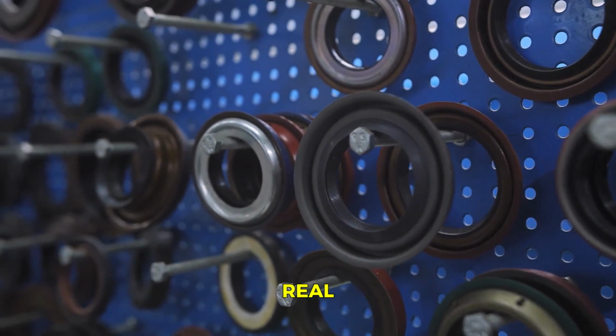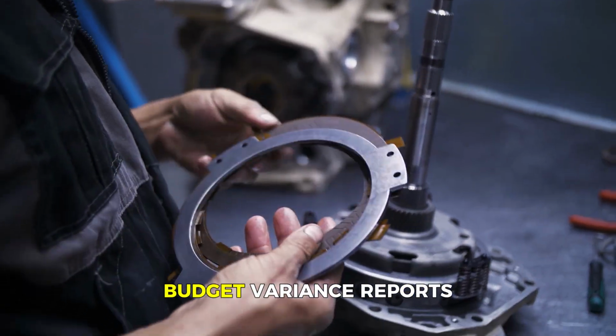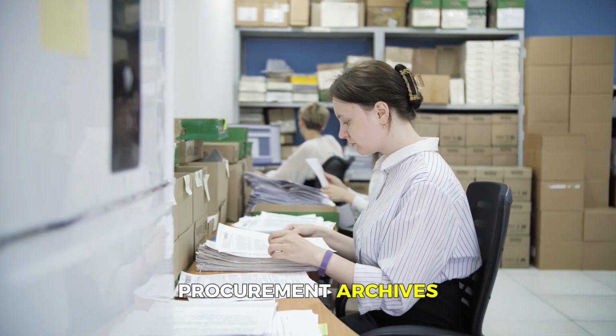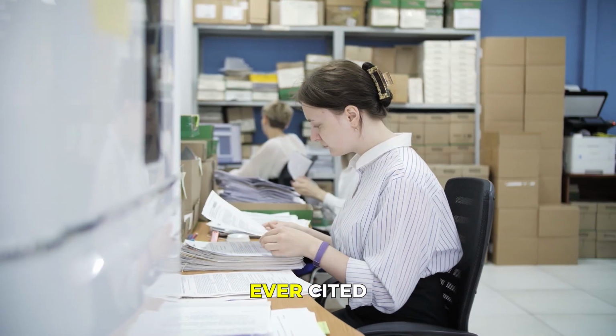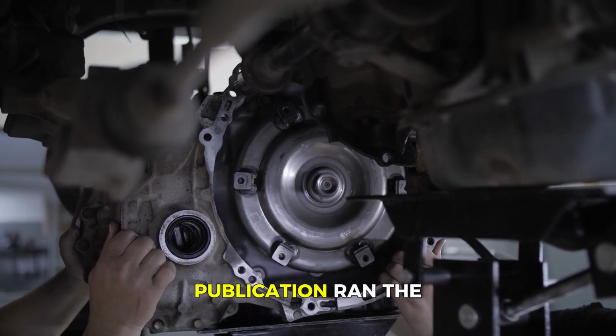The savings were real. Transmission service intervals extended. Rebuild frequency dropped. Budget variance reports showed the difference in black and white, filed into procurement archives that no automotive trade journal has ever cited, and not one press release was issued. Not one trade publication ran the story.